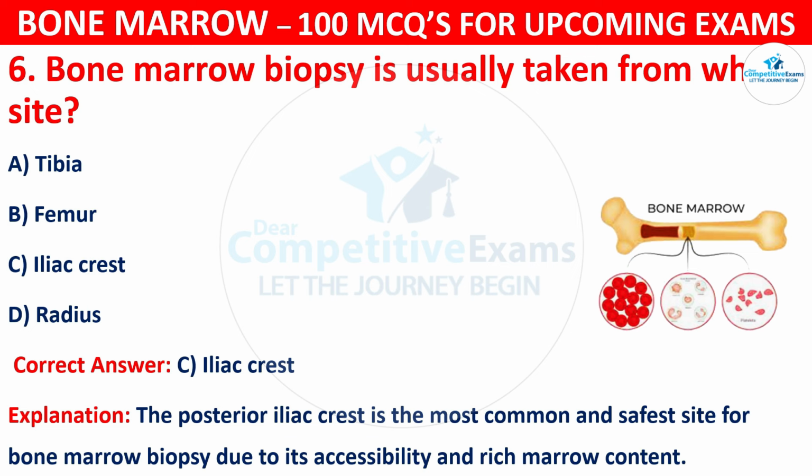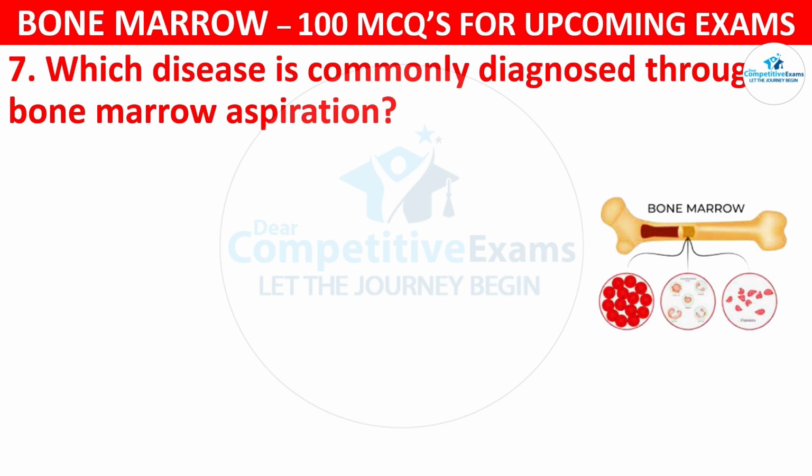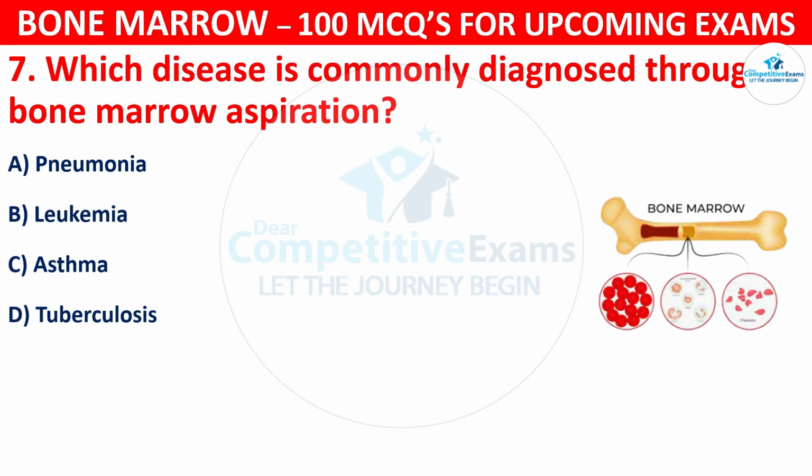Question number 7. Which disease is commonly diagnosed through bone marrow aspiration? Your options are pneumonia, leukemia, asthma, or tuberculosis. The correct answer is B, that is leukemia.